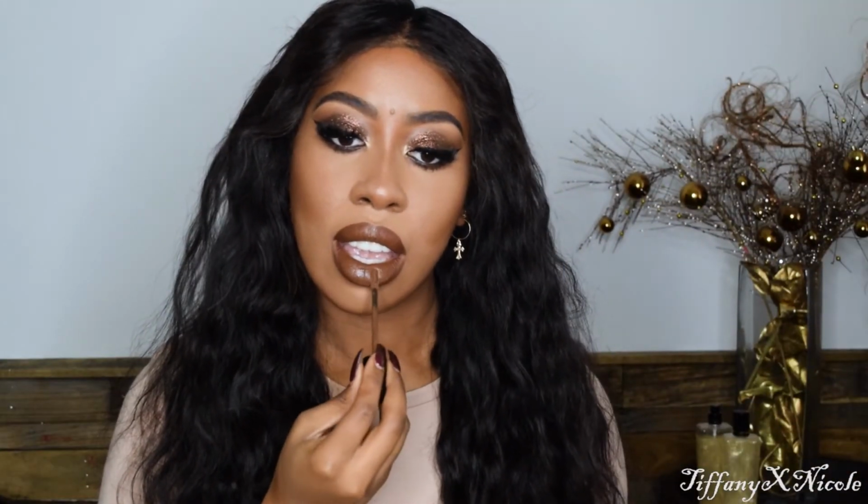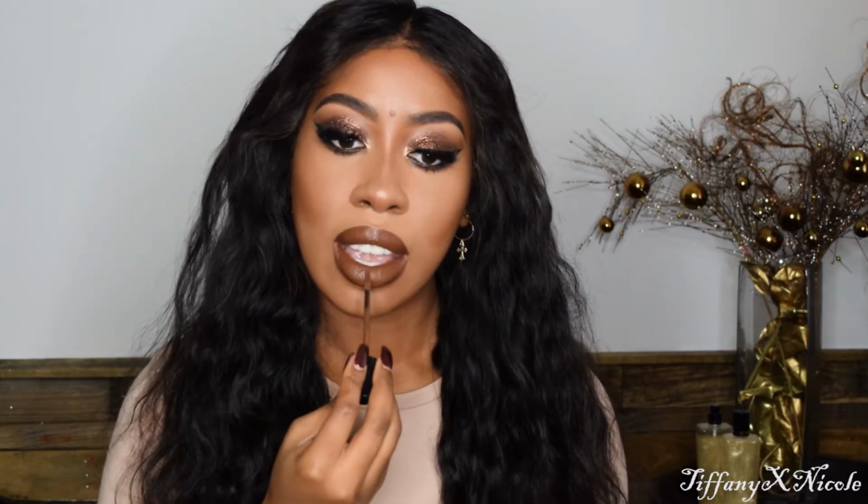And today on my lips I'm going to be using the NYX Slide On Glide On Stay and Define Extreme Color Waterliner, and this is in the shade Urban Cafe. So today I did use the NYX Liquid Suede Cream Lipstick, and this is in the shade Downtown Beauty, this is one of my favorite browns.